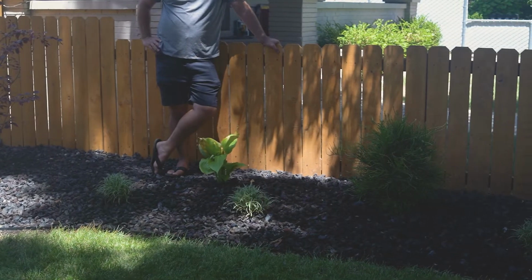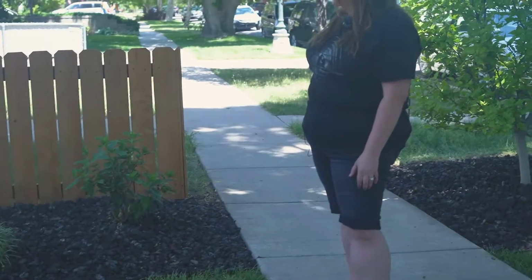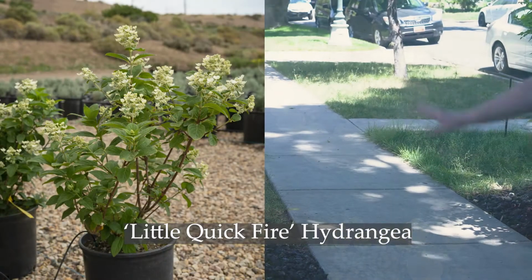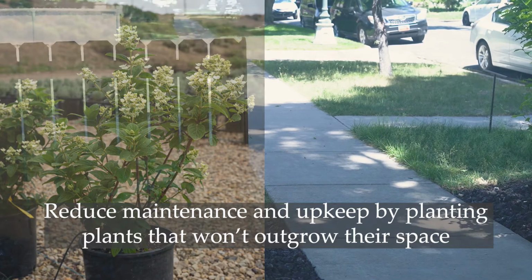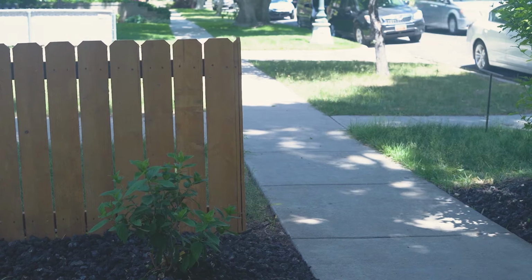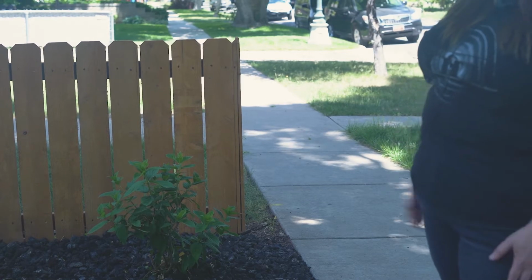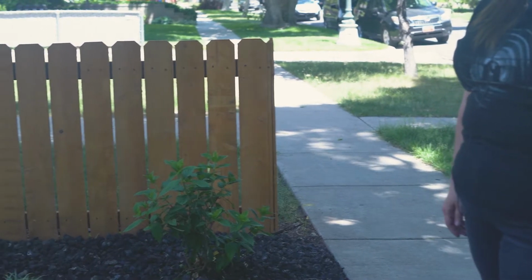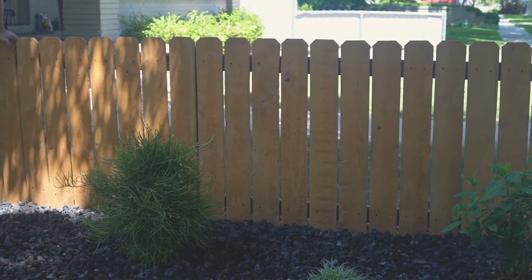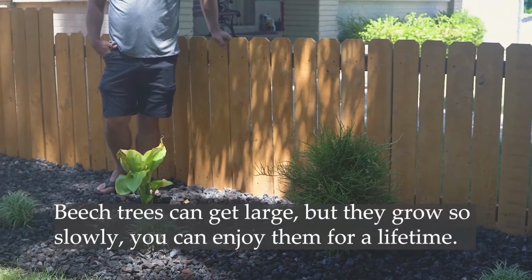Yeah. And this, by the way, is a dwarf because we have to take that into account. I was going to ask you which hydrangea you ended up putting there. Little Quickfire. That's a good one. So it won't get too big for the space, because some hydrangeas get really big. So part of making it not too high maintenance for the homeowner is to be sure to put things in that aren't going to get too huge, so they're not cutting back and cutting back and cutting back. The Franky Boy is only going to get about 4 foot. So that's really nice. And the beech, you know, we know that beeches can get quite large, but they're really fun to use in an ornamental way because they grow so slow that it's not going to be anybody's problem.